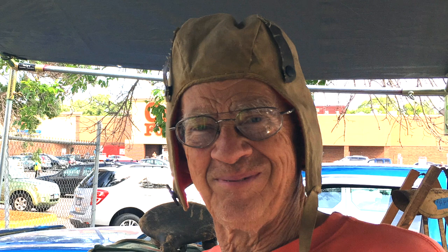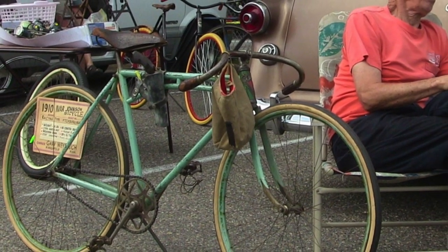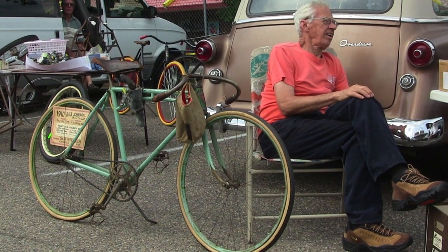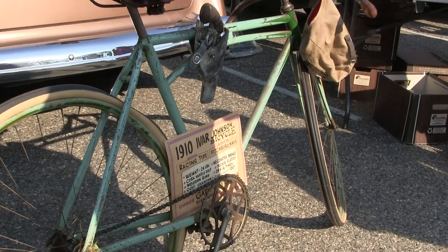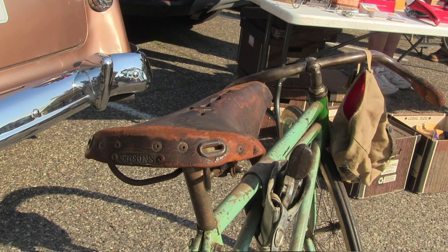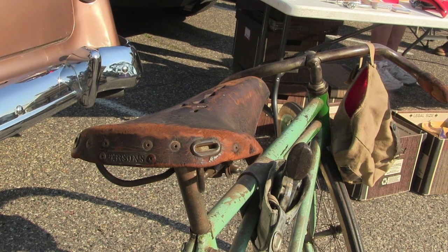What are you asking for? $150. Well, that's cheap, huh? What did Daddy think about that? Did he see it? Do you take cash? Yeah, go to the bank. No, I have it in my pocket. $150. I'll buy it. I gotta take a picture before it gets in here.